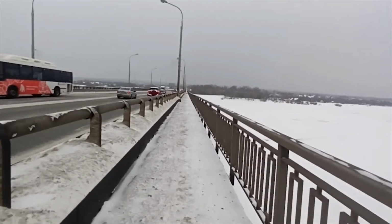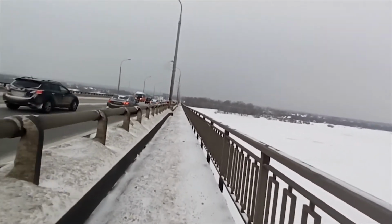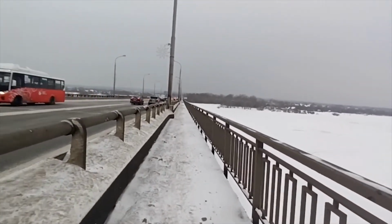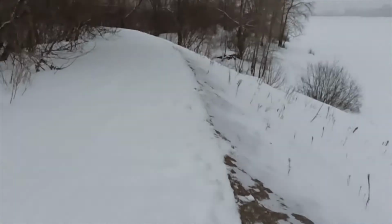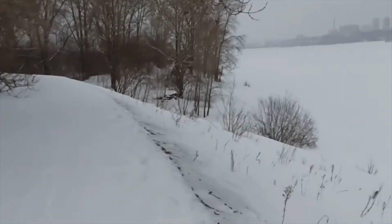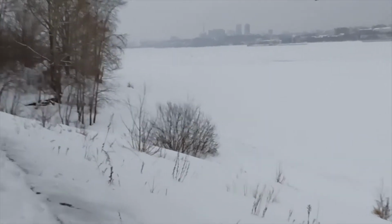My hand has already frozen, so it's quite cold out here, and probably I won't shoot too much today. Yeah, good luck to me! I've only started my journey and my boots are already completely wet. I think that's quite a bad sign, but look how beautiful it is here.